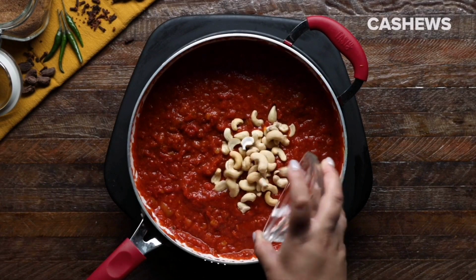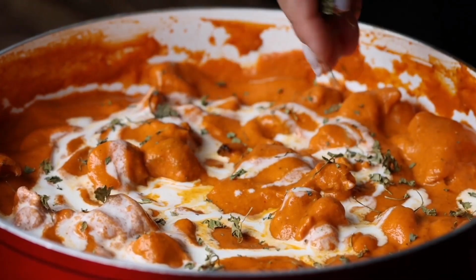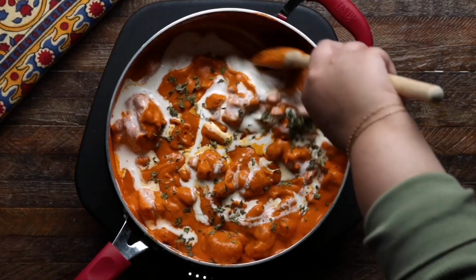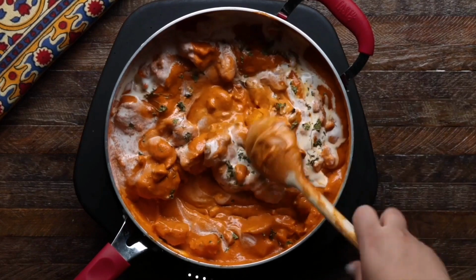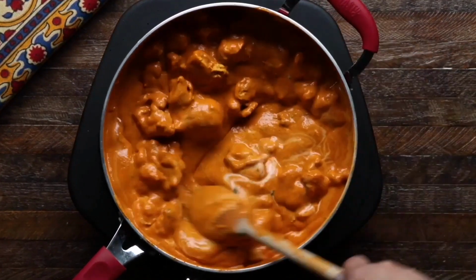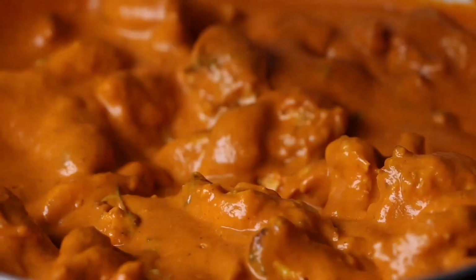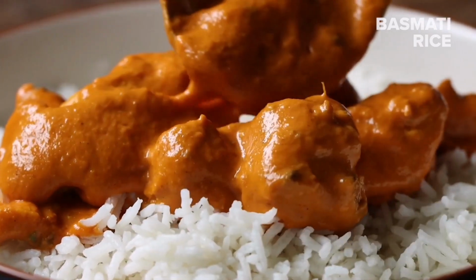What is butter chicken? Butter chicken, also known as Murgh Makhani, is a classic North Indian dish that originated in the 1950s in Delhi. It is a creamy and rich tomato-based curry made with boneless chicken pieces that have been marinated in yogurt and spices.